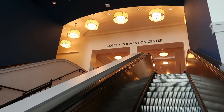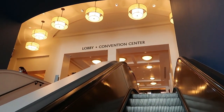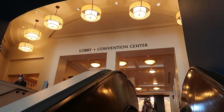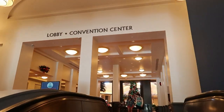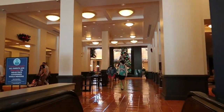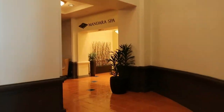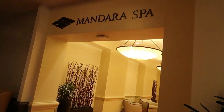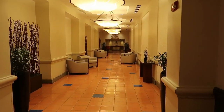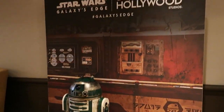Smells nice as well. It smells gorgeous. So I'll just show you the area as we go up. So you've got a spa down here. This smells really nice. Down there is a spa. I don't want to go. And then you've got like a little droid here. Lucas has had his photo taken with that.